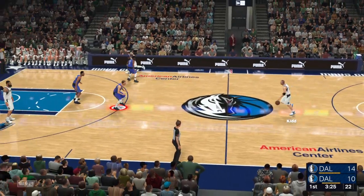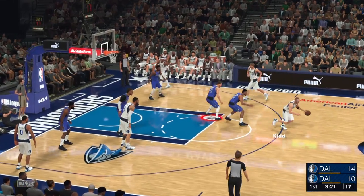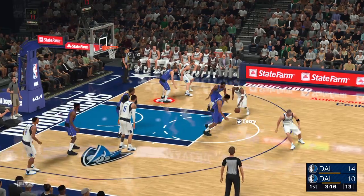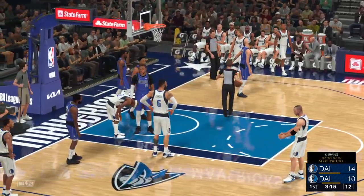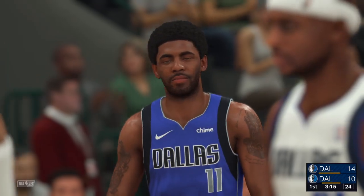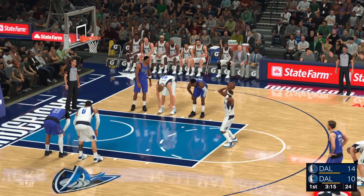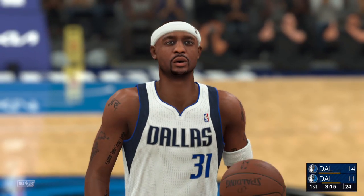of this timeout. Jason Terry has checked in for Deshaun Stevenson. Tim Hardaway Jr. has checked in for Dallas. Now here's Kidd. Here's Terry. And two free throws coming up. Unable to get that one to go with all the contact. Jason Terry is what I would call a lead guard. He's a shoot-first type of point guard, but does a nice job drawing fouls when he has the opportunity to do so. The first free throw is good.